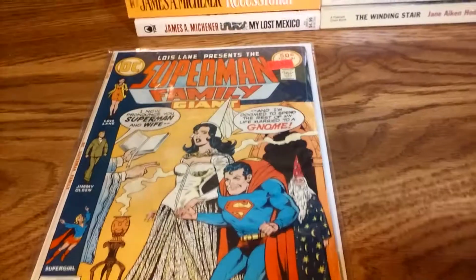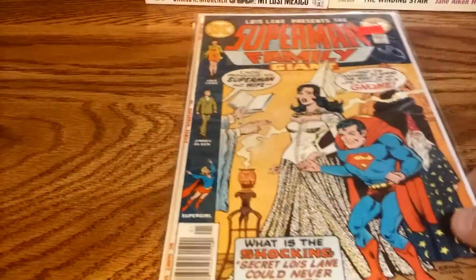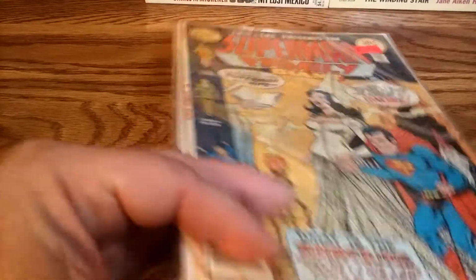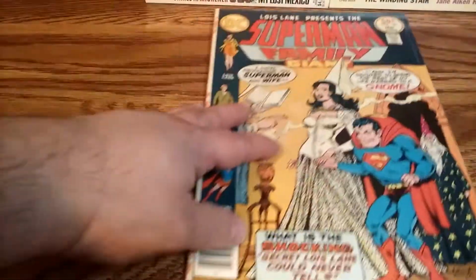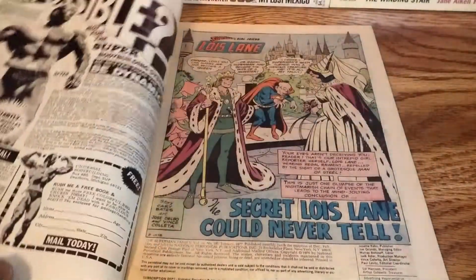Now we'll start off with comic books, and these were at a local comic shop, Big Ben's Comics, and they were $1 each. Now this is an issue of Superman Family I didn't have. I had to bring my list with me. I always have to bring my list because sometimes I don't know offhand if I have an issue or not. This is issue number 181, published in 1977, I believe.